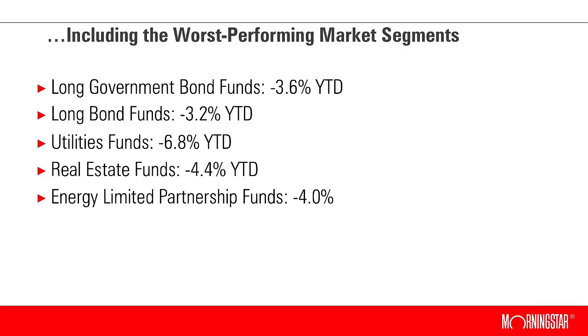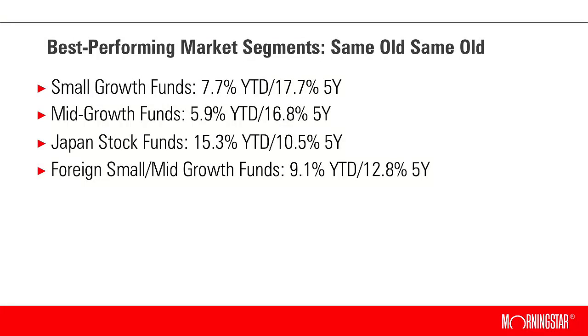In fact, some of our equity analysts actually think that utilities represent a buying opportunity now, given the sell-off in the sector. REITs were also fairly hard hit, as were energy limited partnership funds. These are investment types that focus on master limited partnerships. We saw a pretty significant sell-off there as well. So these categories, I think investors widely view as rate sensitive, and in fact they behaved that way in the second quarter of 2015.